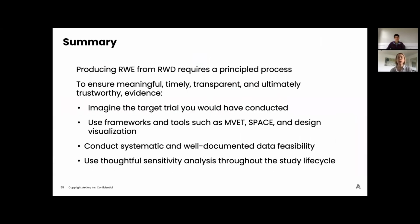So in summary, producing real-world evidence from real-world data requires a principled process. We need to make sure that our real-world data are meaningful and timely, transparent, and ultimately trustworthy. And we think the best ways to do this are to imagine the target trial that you would have conducted, adding pragmatic elements as needed to make the study feasible, and then using the existing frameworks and tools such as Mvet and space and the design visualization.